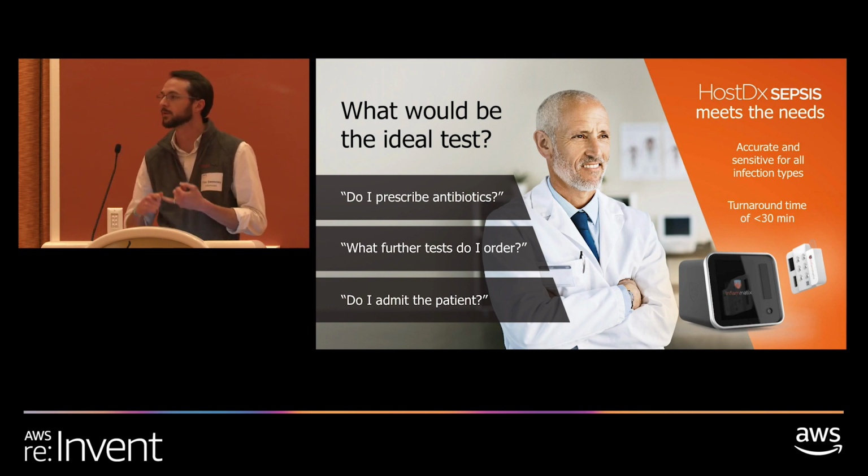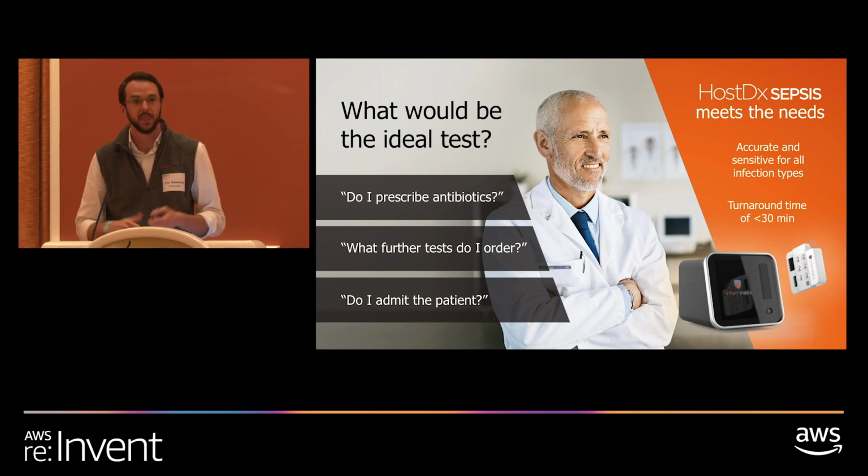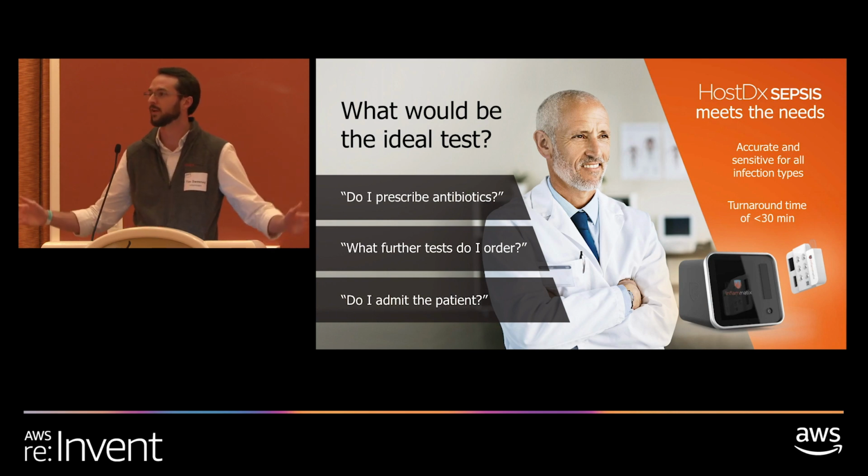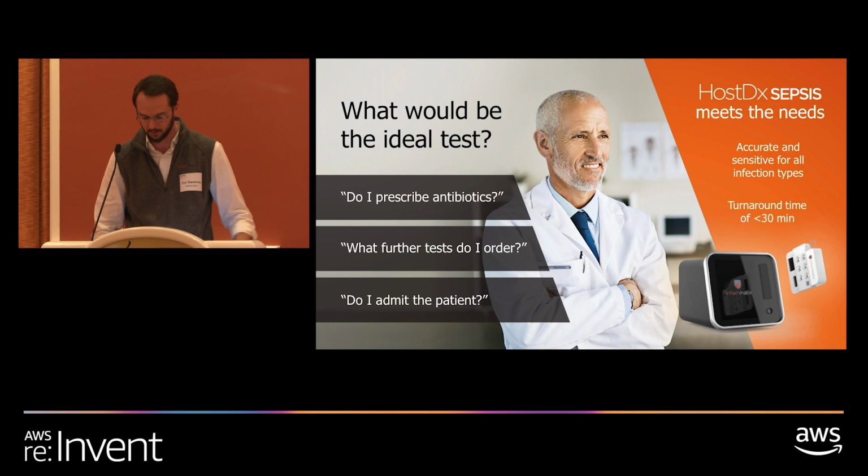Are they coming to the hospital? Are they safe to go home, et cetera? And if you can give a test that's accurate and in particular turns around in less than about 30 minutes, that would be a practice change in the way these patients are treated across the hospital system.